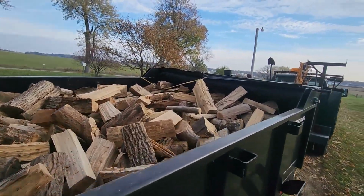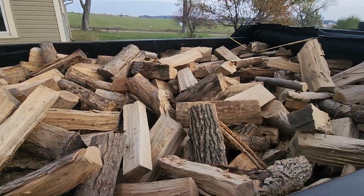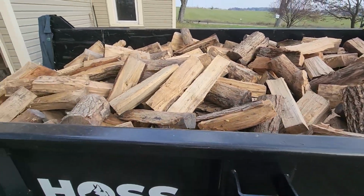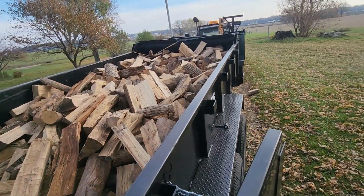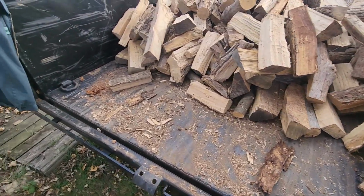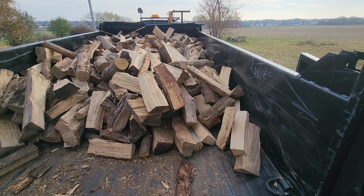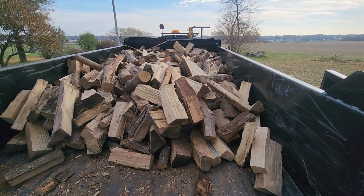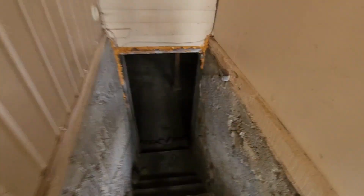Okay, so we've got it all out of the basement. There's probably, I don't know, 3/4 of a cord or something just in that alone. It's almost full to the back end and almost full to the sides. It's a 7x14 trailer, so 196 cubic feet. I don't know, it's more than half a cord. 2/3 to 3/4 probably. Anyway, yeah, it's all gone.